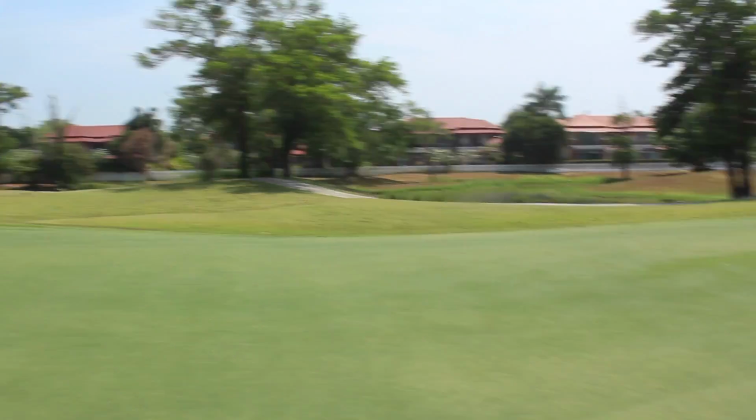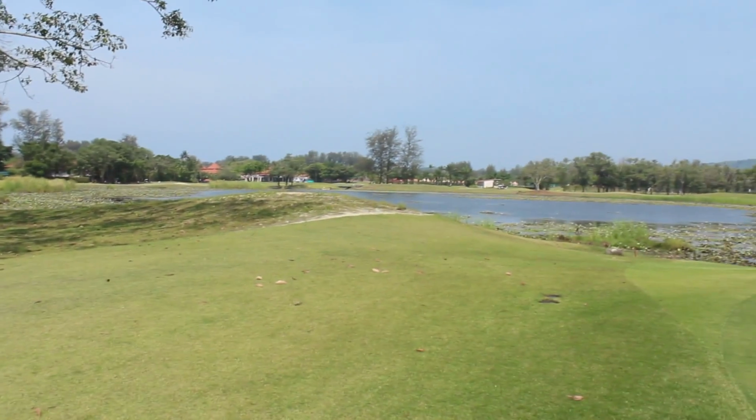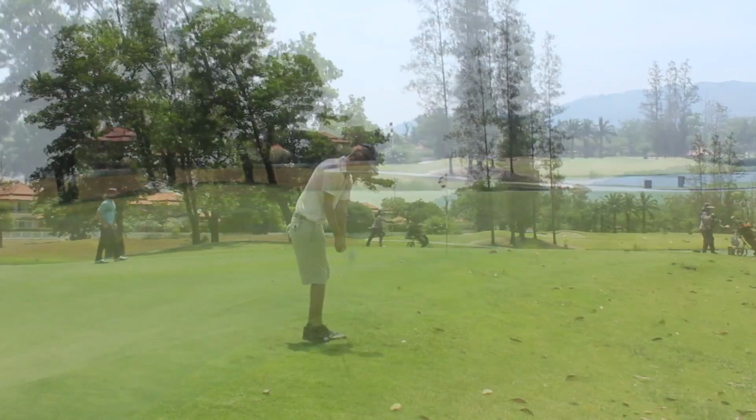There's a lot more room to the left. And the layup over there is actually kind of sketch. It's sketchier than the tee shot. So I think the water is never going to really be in play as long as it's not too windy and I don't flare it. So let's see if I can make a birdie.